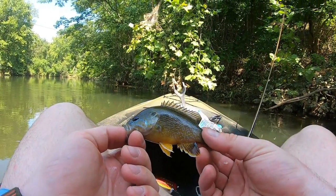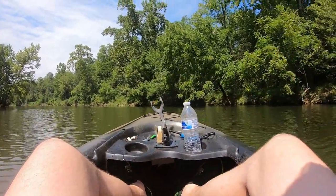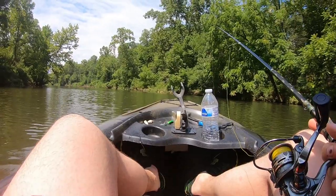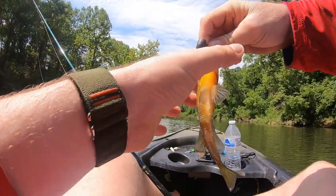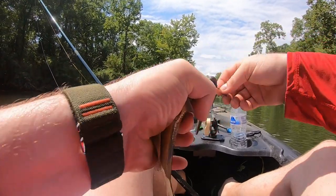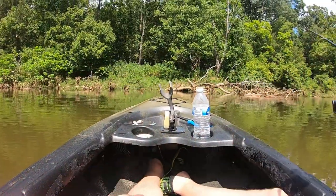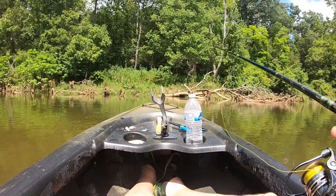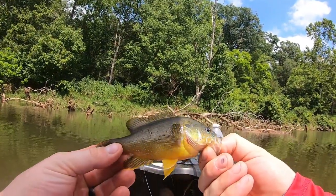That's what I caught a bunch of last night. A little smaller than that, one bigger than that. Beautiful colors. Sunfish on a Senko. A pretty good size one too. Calm yourself. Solid little guy. Catching some nice sunfish, if nothing else.